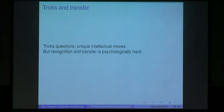Unfortunately, we know from psychology that actually transferring things from one place to another is extremely hard. People generally find that, in most cases, impossible for them to transfer something from one situation to another. That's precisely why mathematicians abstract things.